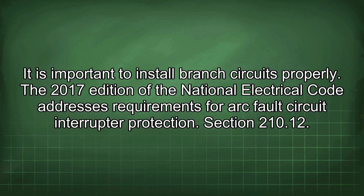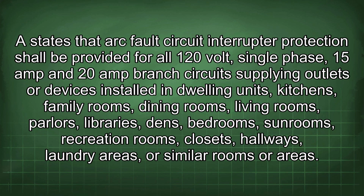The 2017 edition of the National Electrical Code addresses requirements for arc fault circuit interrupter protection. Section 210.12 states that arc fault circuit interrupter protection shall be provided for all 120-volt single-phase, 15-amp and 20-amp branch circuits supplying outlets or devices installed in dwelling units, kitchens, family rooms, dining rooms, living rooms, parlors, libraries, dens, bedrooms, sunrooms, recreation rooms, closets, hallways, laundry areas, or similar rooms or areas.